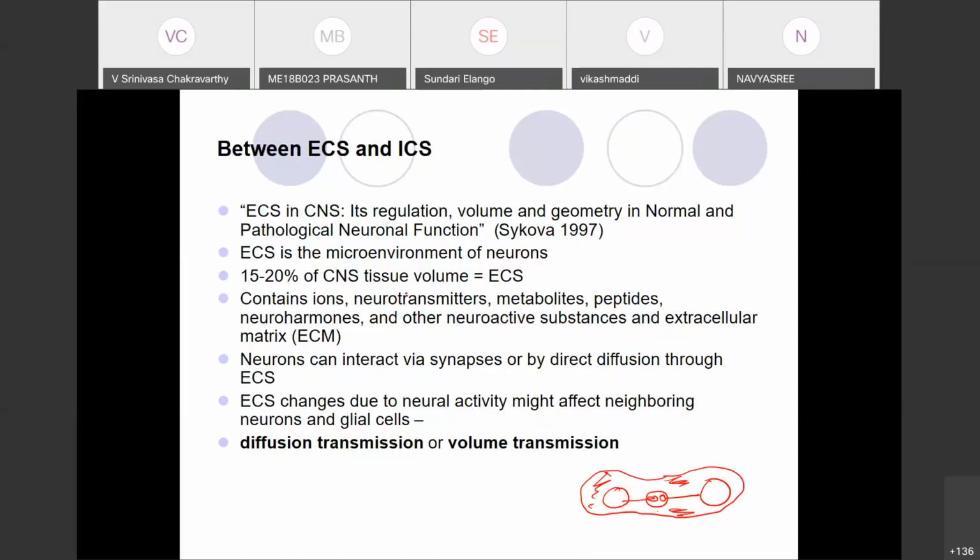To understand that, let us look at some basic facts. ECS is the microenvironment of the neurons. Neurons don't just talk to each other without any external support. They are held inside this microenvironment of ECS, and like I was saying, the composition of certain chemicals must be regulated very strictly for neurons to function. And 15-20% of CNS volume is ECS, so it's a fairly decent volume.